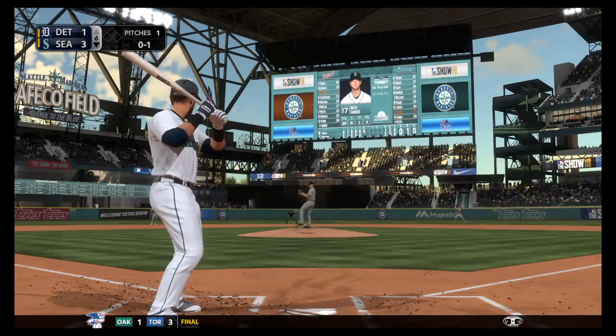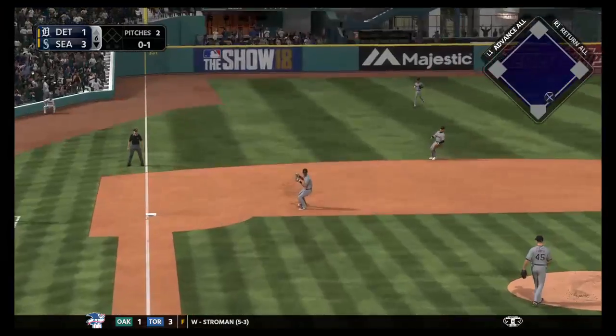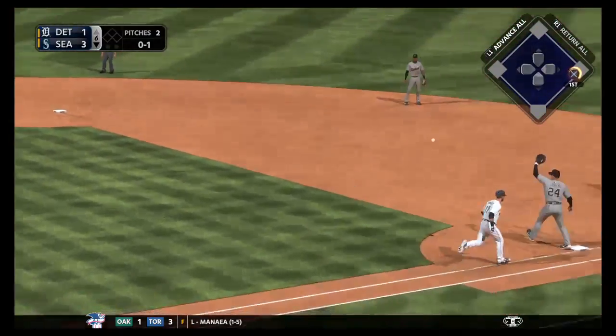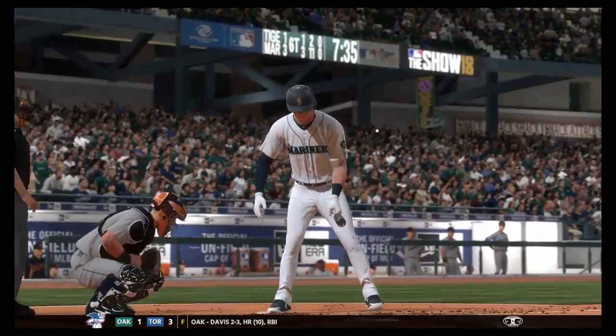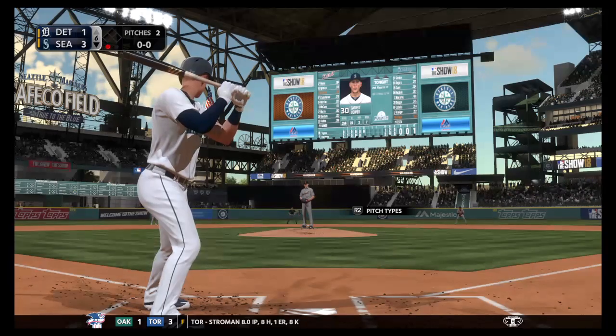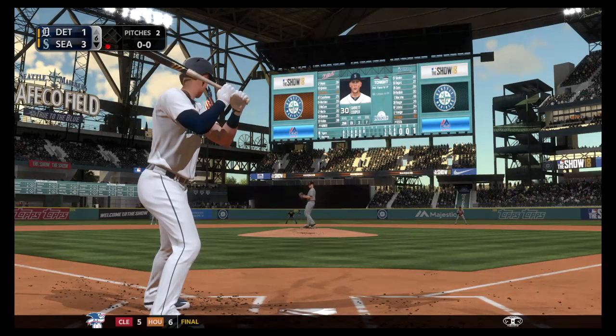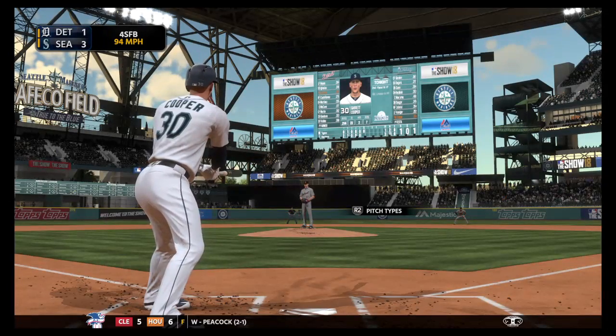The windup and the 0-1. Hit on the ground to third. He's got it. And that's the first out. Digging in to try it again. Garrett Cooper 0 for 2 on his line thus far. First offering on its way. And he lays off there 1-0.